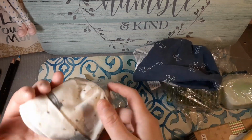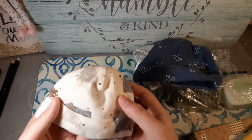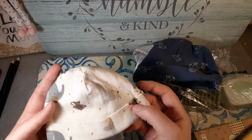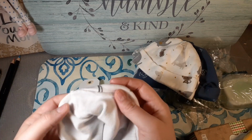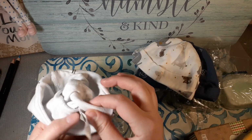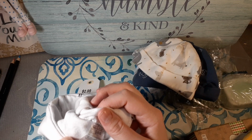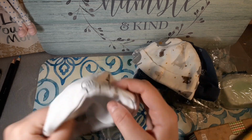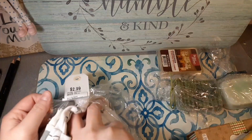I was hoping there would be newborn ones. This one looks small. This one's newborn. Oh, that's so sweet. Look at that. A monkey, a giraffe, and an elephant. That is so cute. I'm gonna put that on the new baby. Let's see. Chickpea. And I don't see a size on it. Okay, so we can assume it's newborn. So those are the baby hats.